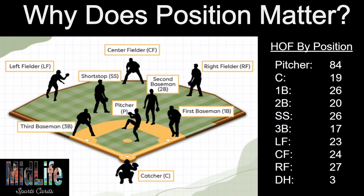All right, so we have a graphic here that shows all of the 9 positions on a baseball field. And then over on the right, I've listed out how many people have made the Hall of Fame from each position. So there are 84 pitchers who have made the Hall of Fame, 19 catchers, 26 first basemen, 20 second basemen, 26 shortstops, 17 third basemen, then left field 23, center field 24, right field 27, and then more recently 3 DHs.